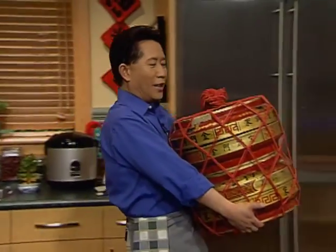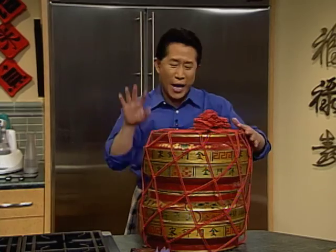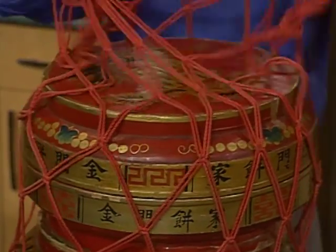Wrong address? Oh, next door. Okay, next door. Now, this is the right address. Hey, this is my kitchen. This damn thing is so heavy. Inside here, there's a lot of wedding cake, the bride's cake. I want to show it to you.